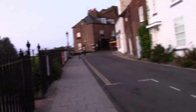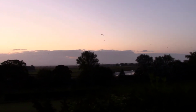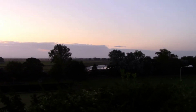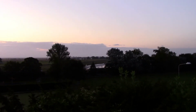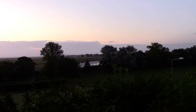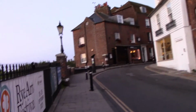Now, many years ago, before these great floods and storms, Rye was almost an island. And you can see how over the years the land has been reclaimed. We're looking out towards the Romney Marshes now, and there is the Rother, just a little bit of it. The tide's sort of half in and half out, I think. That is now where the main fishing fleet is moored up, and you can see how the channel has been dredged out and the flood banks built up. But we'll take a little walk and see what we can find.